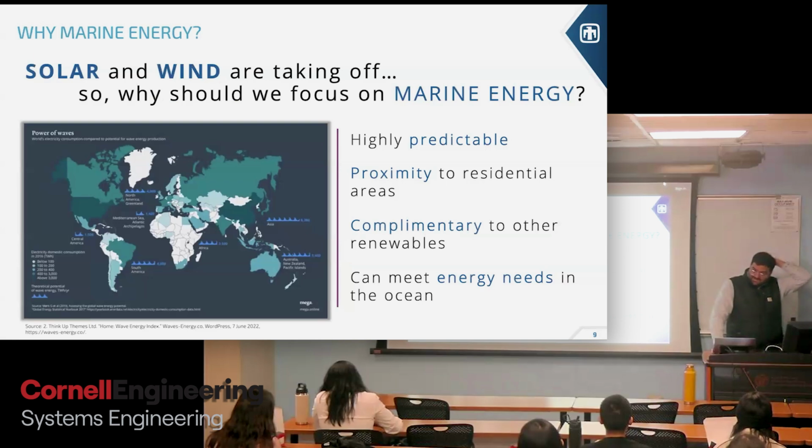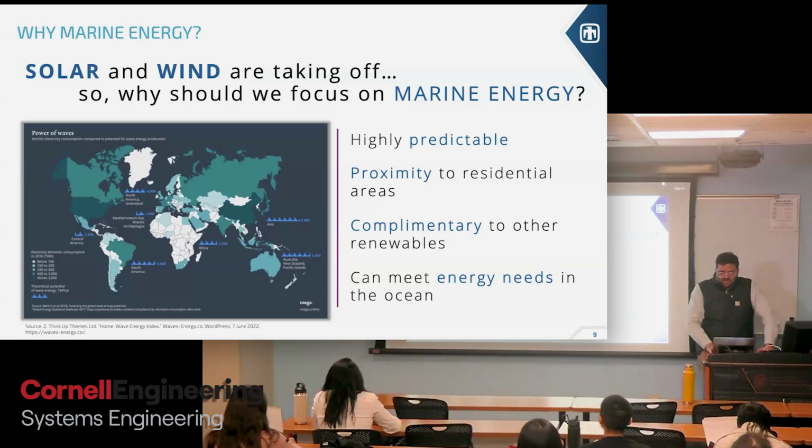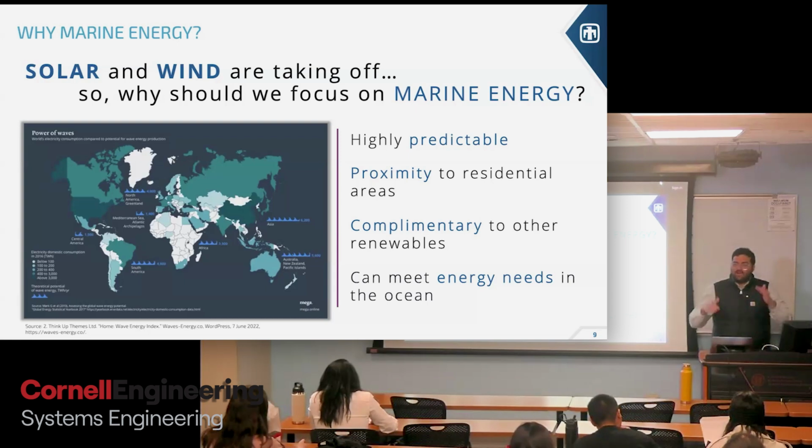So you might ask, if solar and wind have taken off, why should we focus on marine energy? Why do we need another renewable source? And there's a few reasons. Some advantages of marine energy. Wave energy in specific is highly predictable, at least in the statistical sense, maybe not in the hour-by-hour sense. But you can know what to expect any given month, any given year, energy-wise. And that's very powerful for utilities that have to balance demands and loads.